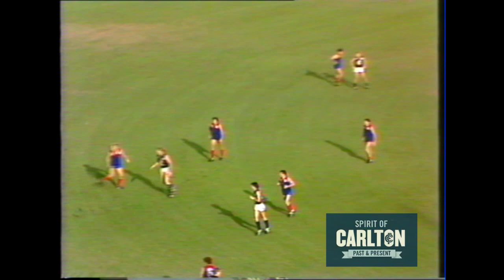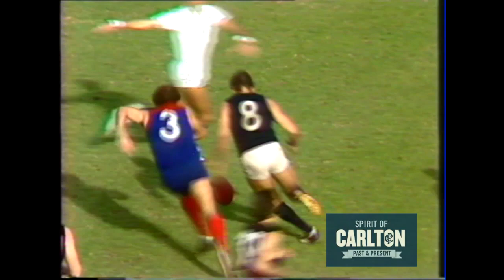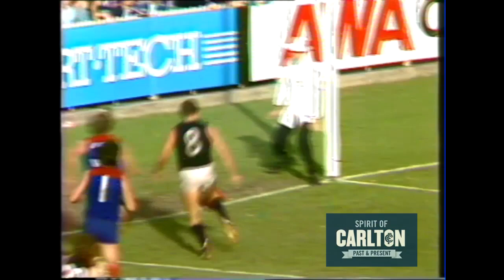Always, I guess, start in the side. But David Parkin seems to prefer him to come on as an interchange player. He always does well when he does. Blackwell off the ground. Maclure, here's danger. Maclure goes for the hand pass. Blackwell, goal. Great play, Carlton. With that characteristic left foot drop punt.